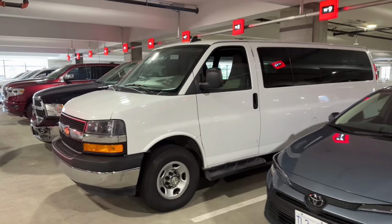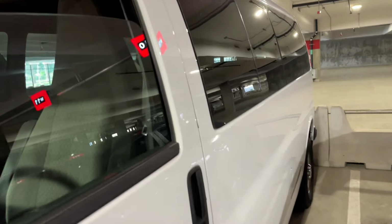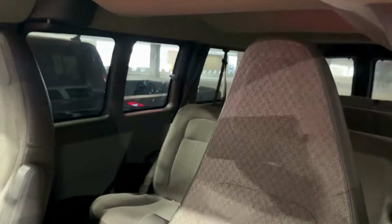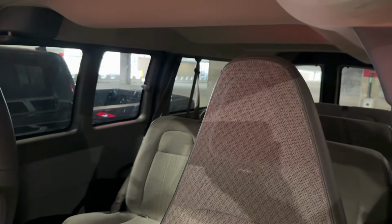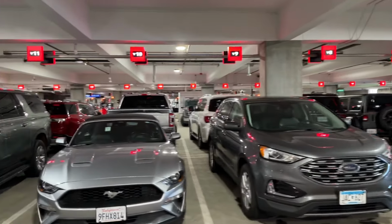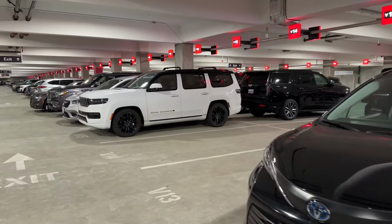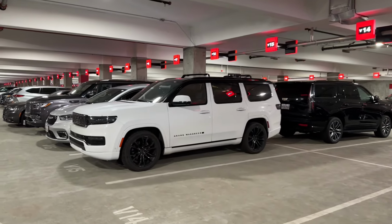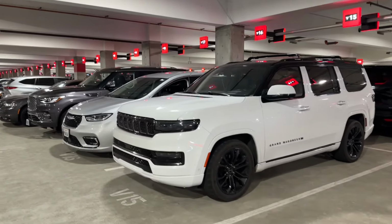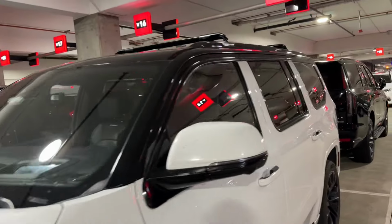Here's a bigger van, too. Just want to take a quick peek in there. There's a Durango Challenger. Kind of wanted to finish off the aisles here, but okay, let's finish off with this Wagoneer. Look at this thing. Hopefully the battery doesn't run out. So I think this is a package with all the black and the roof.